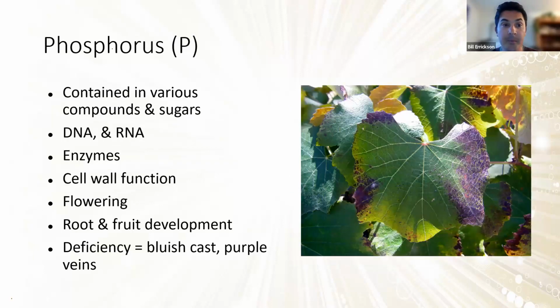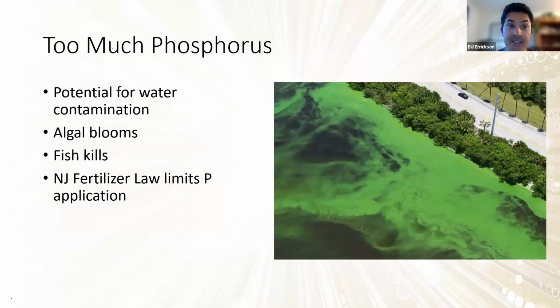Phosphorus is also important. It's involved in sugars in the plant, DNA, RNA, many enzymes and cell wall function, and it's important for flowering. So if you see bloom booster fertilizers, they usually have a higher percentage of phosphorus for flower development. It's also important for root growth and fruit development. Sometimes if plants are deficient, they may have a bluish cast or purple veins, but we can also see a problem with too much phosphorus, especially with water contamination.